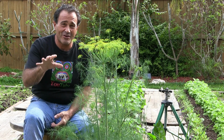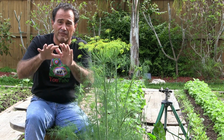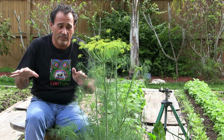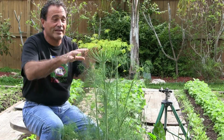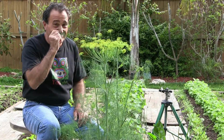Today is day 30 from the seedlings being planted, and we're going to take a view of the garden real quick and give you a little overview. I'm in front of the dill right now, and this dill is flowering. It looks very pretty, and it smells pretty good.